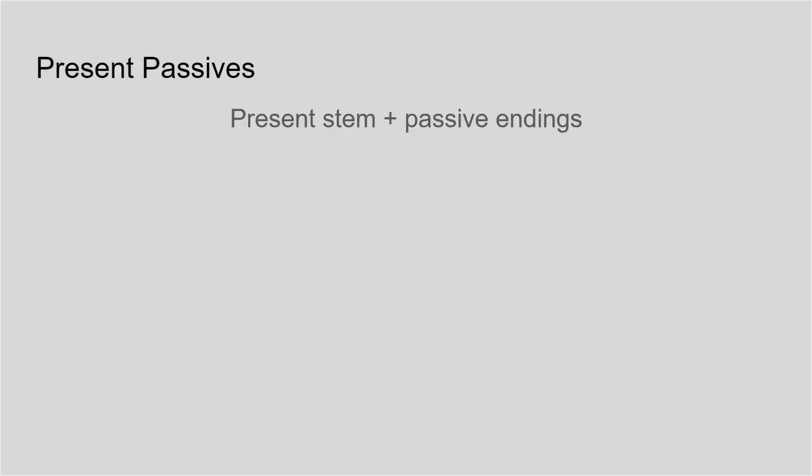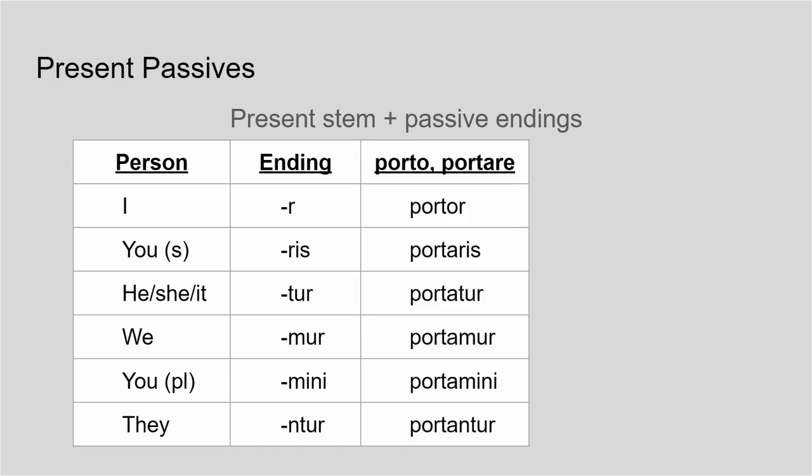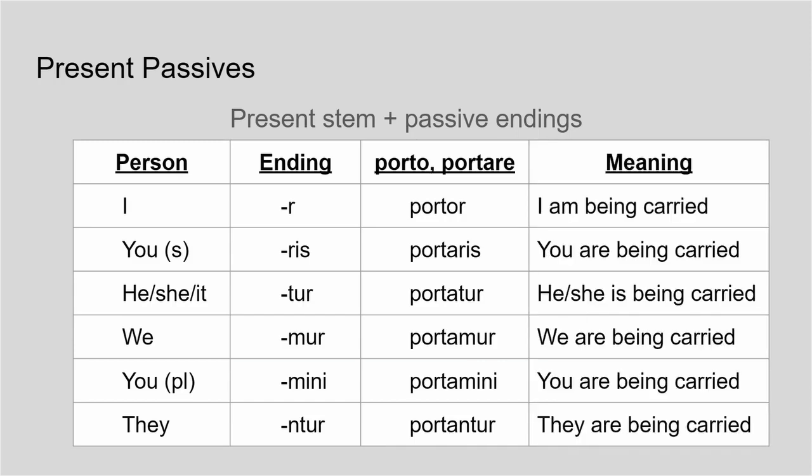Present passives in Latin are really easy. That's the present stem, the normal present stem that you've always used, and the passive endings. Now the passive endings are -r, -ris, -tur, -mur, -mini, -ntur. So for example, porto, my classic: portor, portaris, portatur, portamur, portamini, portantur. And these mean I am being carried, you are being carried, he, she, it is being carried, etc., etc.